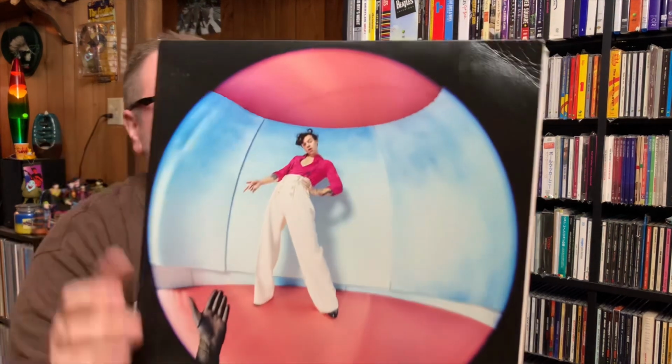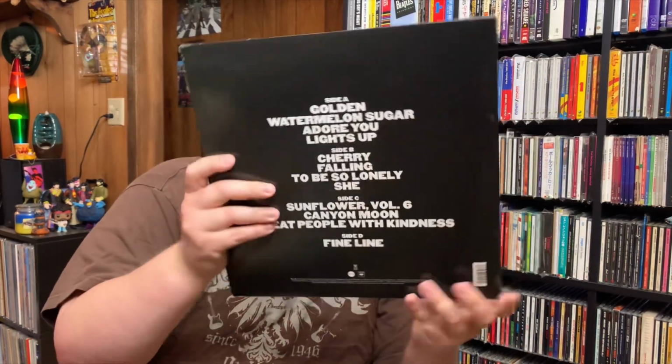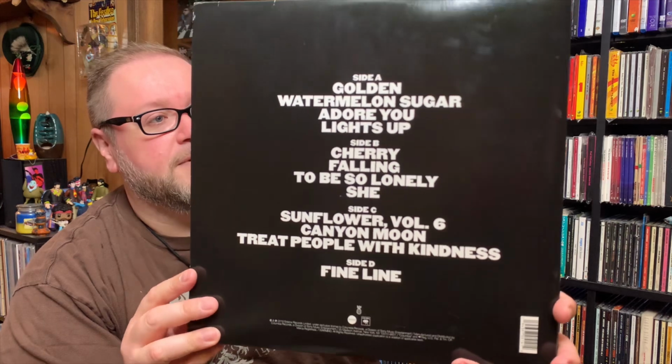And it does have a little damage up in the corner. I don't know if that's why he found it so cheap or what. But like I said, I was just really surprised that a newer artist, a newer album, especially with a pretty hot artist and a hot track on it with Watermelon Sugar. I mean, everybody should know that song. I don't know really any of the other ones, but I know Watermelon Sugar.